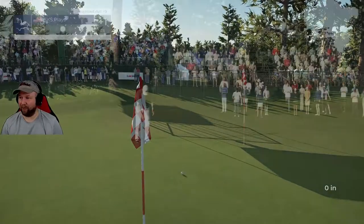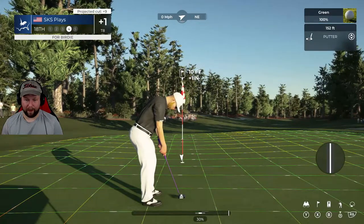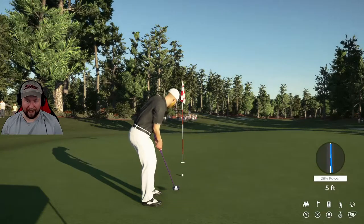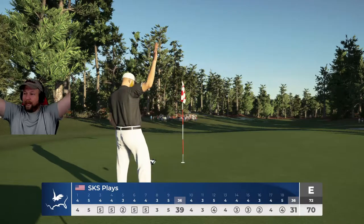That was terrible. Come on, let's make this putt. It's for a share of fourth on the leaderboard. We need this. We need this so bad. I didn't hit it hard enough. It went in! Yes! Oh my god! We got back to even par.